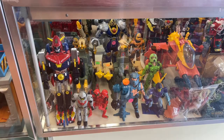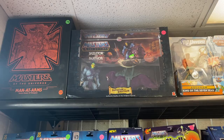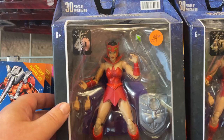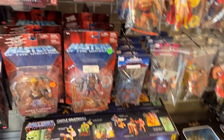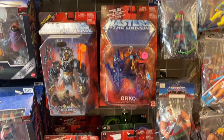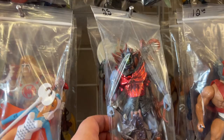A couple Grayskulls there. Masters of the Universe looking strong. Got a couple sets up top as well. Check this out. That is new. Got our 40 years on there. Got a Snake Mountain. There's some of our He-Man. Little 2000. Those are pretty cool. And then we got some loose figures. Check out this Skeletor. That is pretty cool.